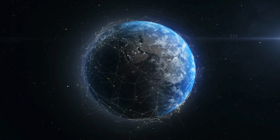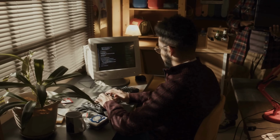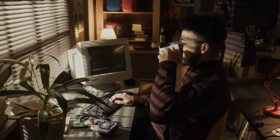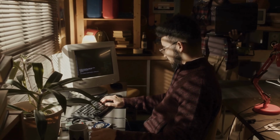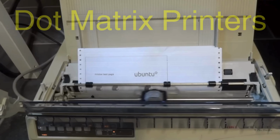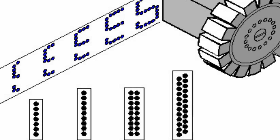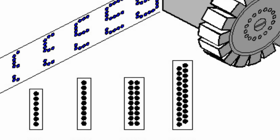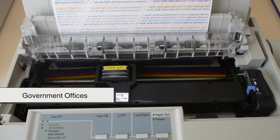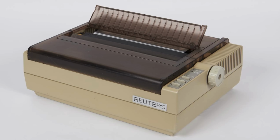But as the world grew smaller through communication and trade, the tools of printing also needed to shrink. By the mid-20th century, computing was beginning to reshape how humans interacted with information. It was during this time that the first computer printers emerged, not the sleek machines we know today, but the clunky, loud, and reliable dot matrix printers of the 1960s and 70s. Using rows of pins to strike an ink ribbon and form characters, dot matrix printers were rugged and efficient, often found churning through endless reams of paper in government offices, labs, and early data centers. They weren't pretty, but they worked, and they marked the beginning of personal printing.